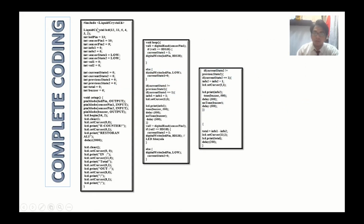So this is our coding, where we insert the syntax of LCD to use the function of LCD, and here we set the pin, the LCD pin, LED pin and sensor pin and other segment. And in the void setup, we set the LED pin and buzzer as output and the sensor pin as input. So after that, we put the character in the LCD by using the LCD.print.